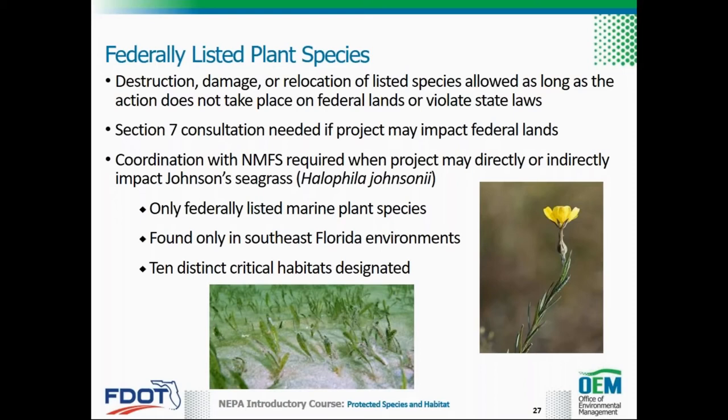In cases where projects may impact lands under federal jurisdiction, such as National Park Service lands, national wildlife refuges, and areas designated as critical habitat, U.S. Fish and Wildlife Service can determine through Section 7 consultation that there are no other options available and that the action will not jeopardize the continued existence of the species. In those cases, U.S. Fish and Wildlife Service may authorize destruction of plants on federal lands.